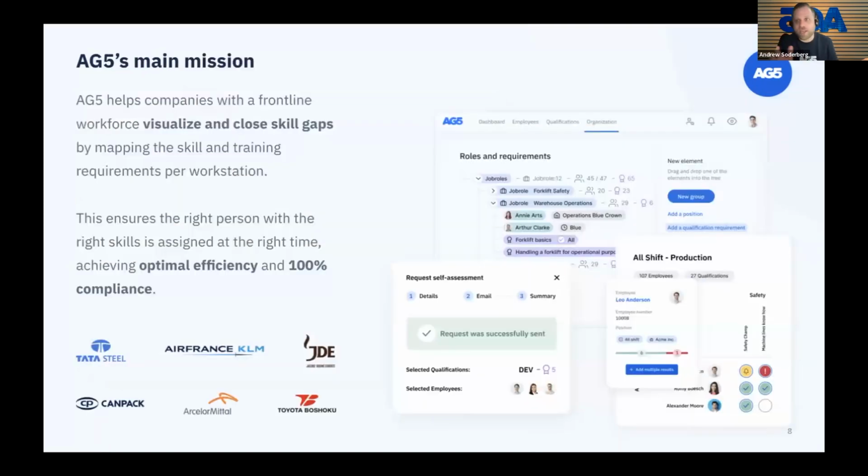Before I kick it over to Martin, very quickly, our main mission, what we do at AG5, is we help companies with a frontline workforce visualize and close those skill gaps by mapping skills and training requirements. It says per workstation, but it can be really per anything. Workstations are common, but also requirements for job roles, requirements for certain sites, really the sky's the limit. And this ensures the right person with the right skills is put in the right place at the right time, achieving, ideally, optimal efficiency and 100% compliance.